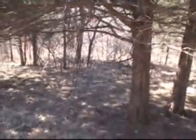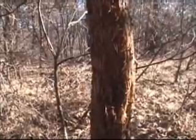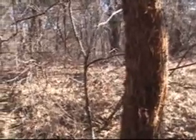Excellent year-round bedding site. You can see they've definitely been spending some time in here. All these weeds are matted down real heavy. Just another look at another big rub in a bedding area here. Thick cover, trails going in and out all over the place.